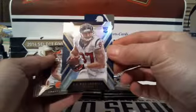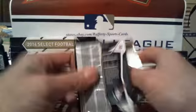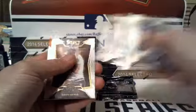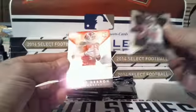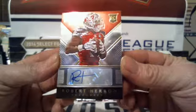Refractor, CJ Fredowitz, Texans. Hey, man, we're going to have some 2015 Prism on Saturday and next Wednesday. We'll also have 2015 High Tech next Wednesday. Next hit going to the Buccaneers, Robert Heron Auto. Robert Heron Auto for the Bucks.